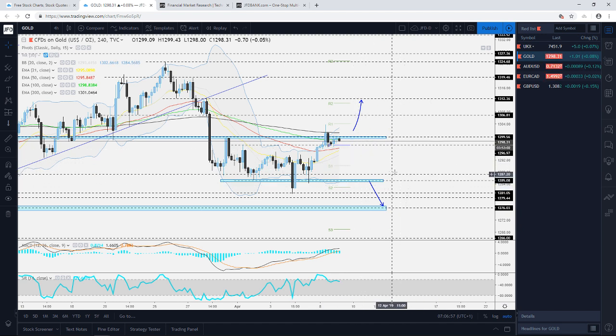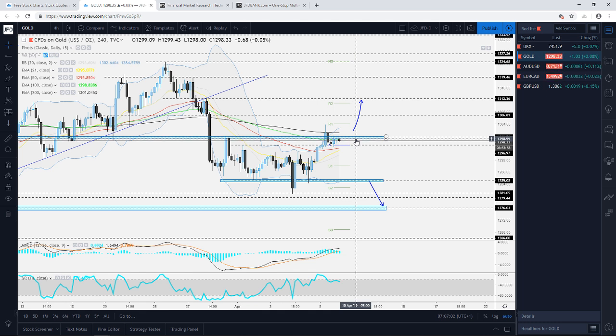So for now, keep your eyes on this one. Let's see how this is going to play out. It is at a very tricky spot, but let's continue observing some of these key support and resistance levels that I was just talking about.